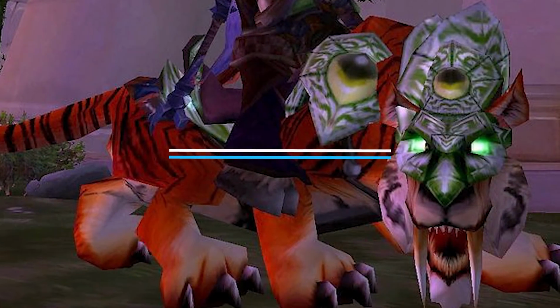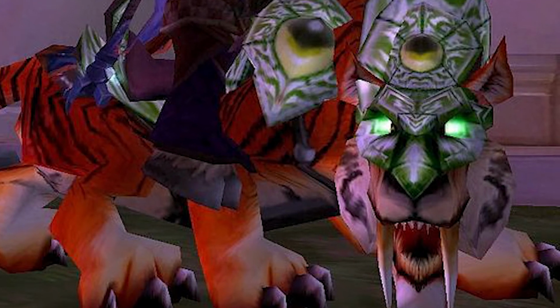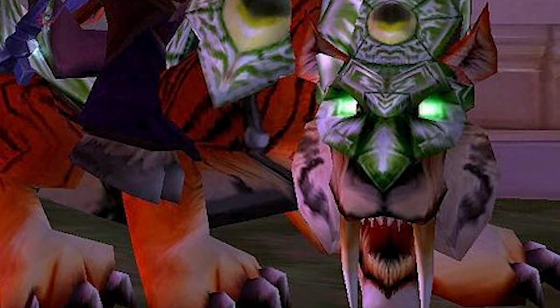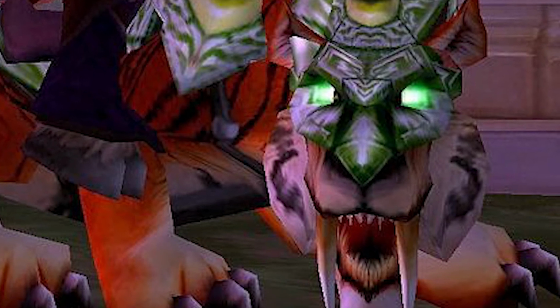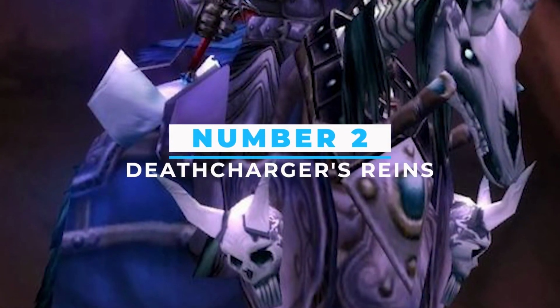At number 3 is the Swift Zulian Tiger. Like the Raptor we just talked about, this one also drops in ZG, but from High Priest Thekal. Its drop rate is also 1%. Might be a little lower, a little higher, or exactly the same, so it was hard to decide the 3rd and the 4th spot for them. I just personally like the Tiger model a lot more, so I gave it a sneaky 3rd spot over the Raptor.